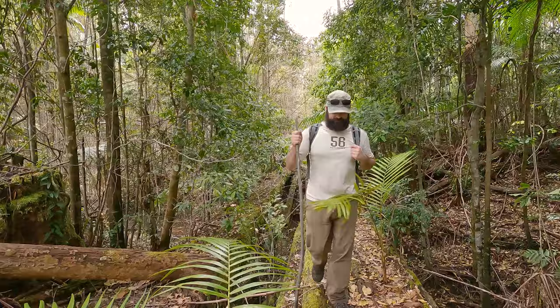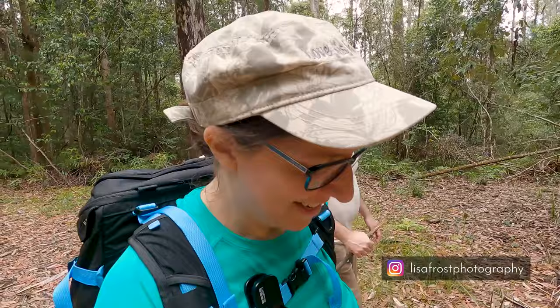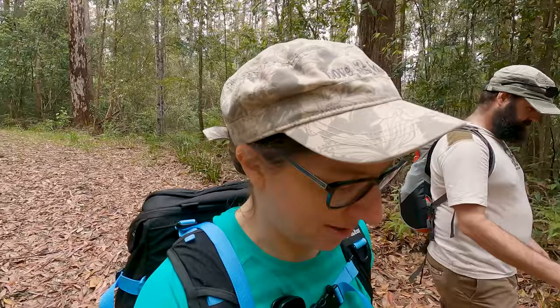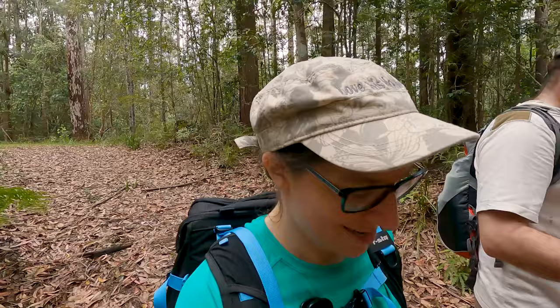So we're just retracing our steps as we've gone a bit the wrong way. Looking at the map in the book, which actually has all the tracks on it, which maps.me on my phone does not, I've seen very easily how that happened, because we turned off just before the road where we were supposed to. But anyway.